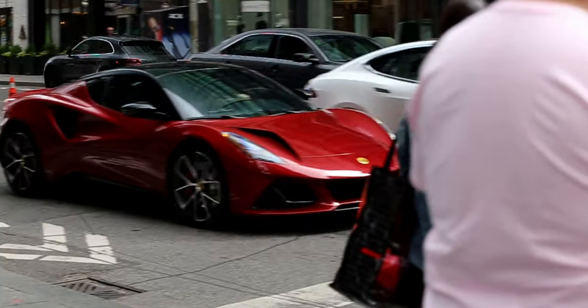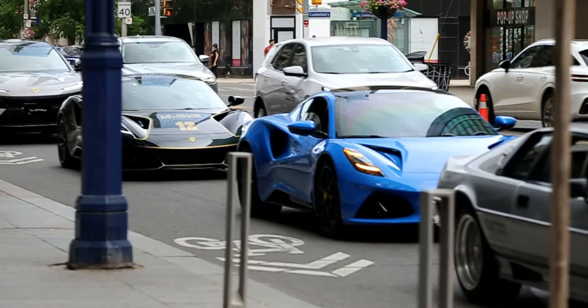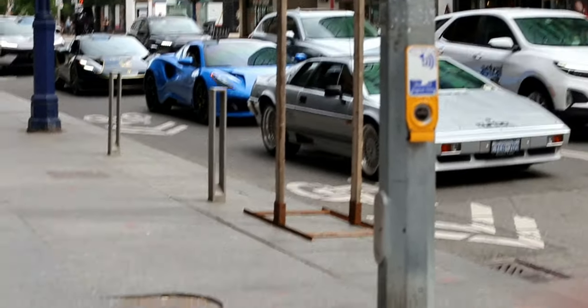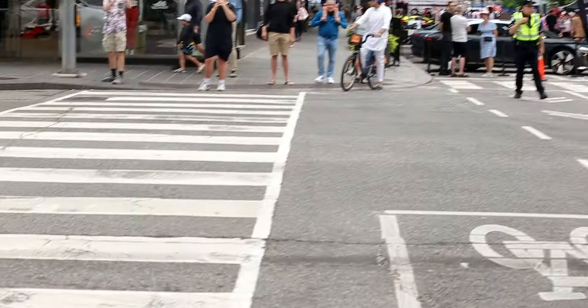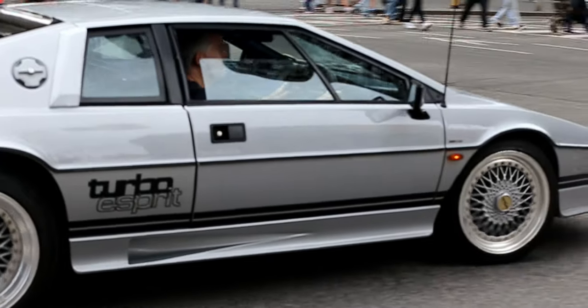Okay guys, we got a bunch of Lotuses coming in. This I've seen, the Lotus Emira. But I'm not gonna keep filming the same things. We're gonna go check out the Bugatti Chiron, but that's really nice. This is so rad, dude. Oh my God, I got a photo of that the other day.